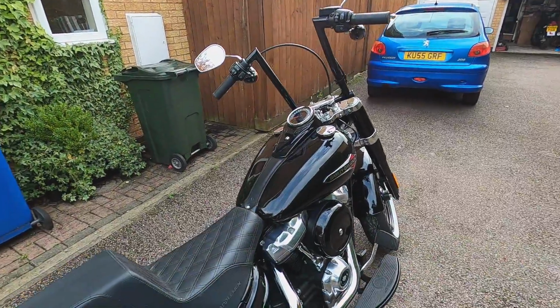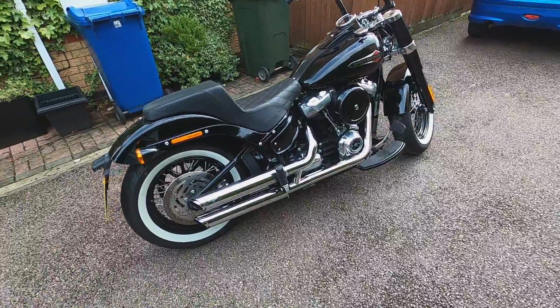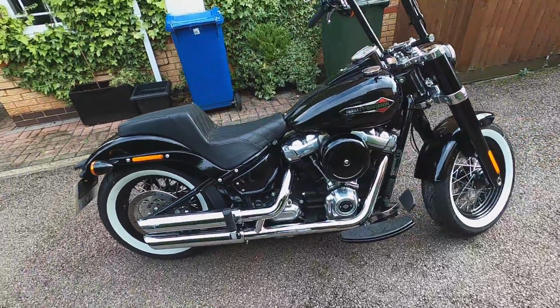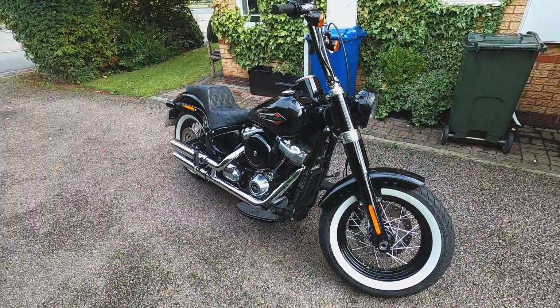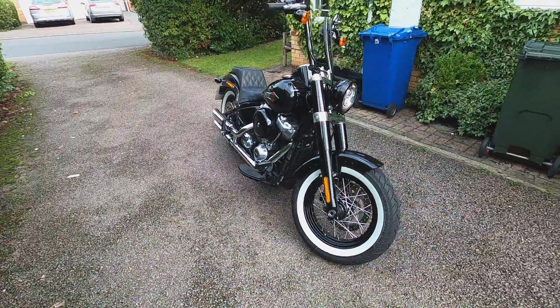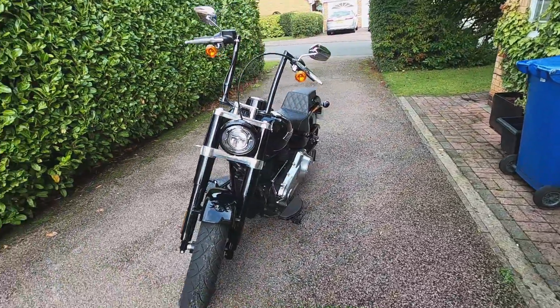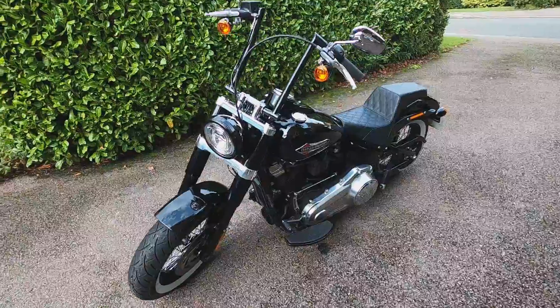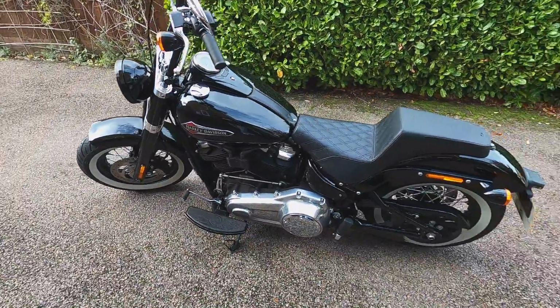Like I said, it's a 2018 model. Pretty much all the models before and after are very, very similar. This is a Milwaukee 8 engine. Before that, it was slightly different, but it's pretty much unchanged even to now. So the 2020 models are pretty much exactly the same.